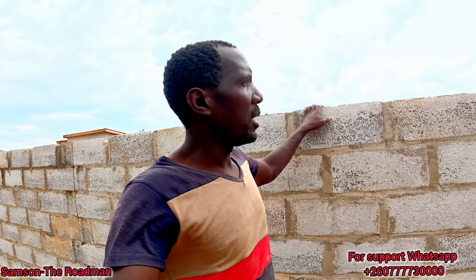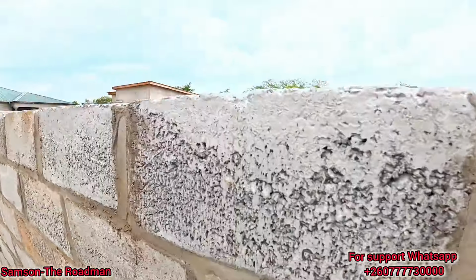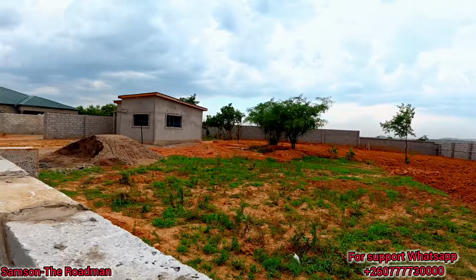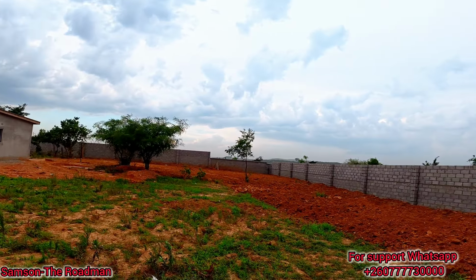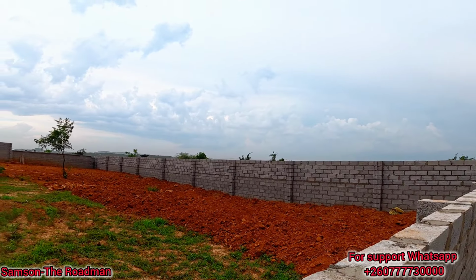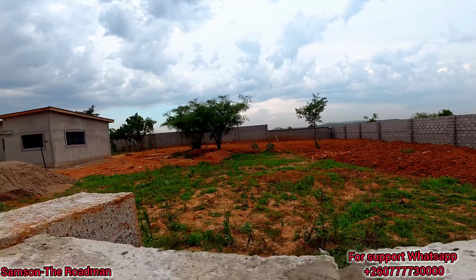This is the wall fence that we built. We're going to add from here. We are going to add 3 more courses. Okay, so let's see how it's going to go. But this is a little compound, and how it's looking from here. See, going all the way to that fence on the other side.